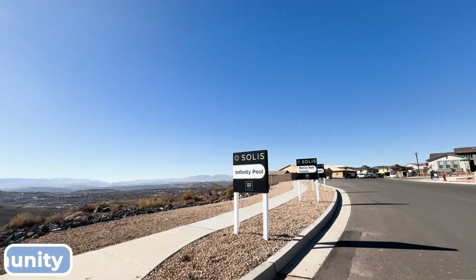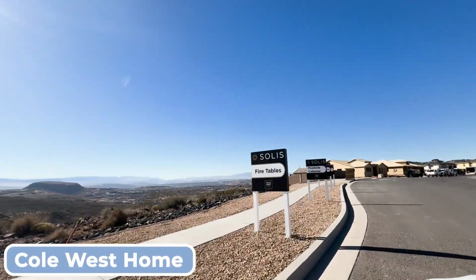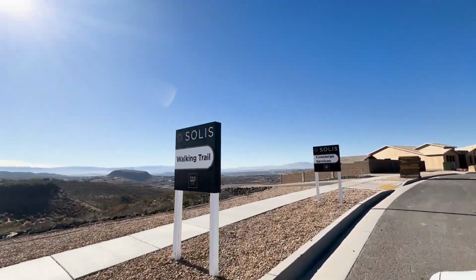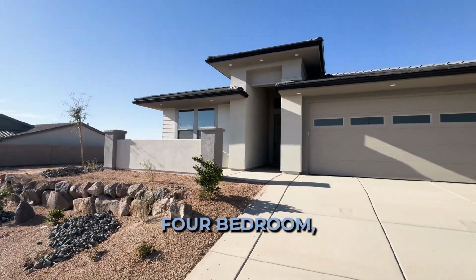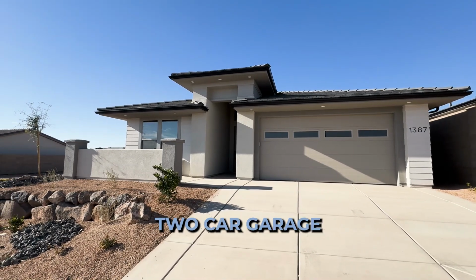Today we are up in Coral Canyon. We are about 8.5 miles from downtown St. George, an easy 14-minute drive. And I'd like to show you the Soulless community built by Cole West Homes. They are an amazing builder. They put out a really excellent product. I've personally worked with them and would like to show you what they're putting on. Today we're going to look at the Mesa model. It's a 4-bedroom, 3-bath, 2,060 square feet with a 2-car garage.